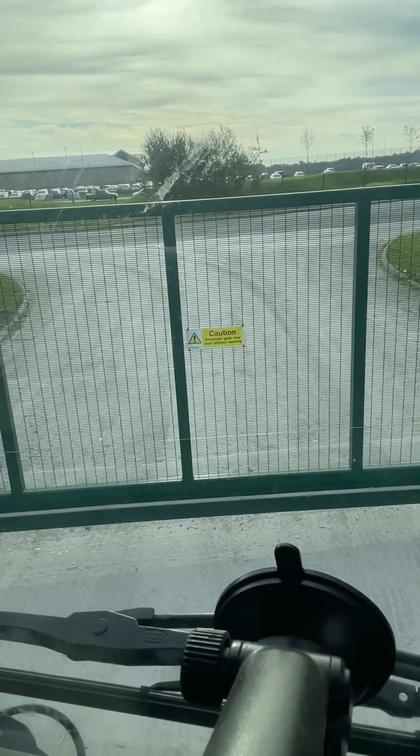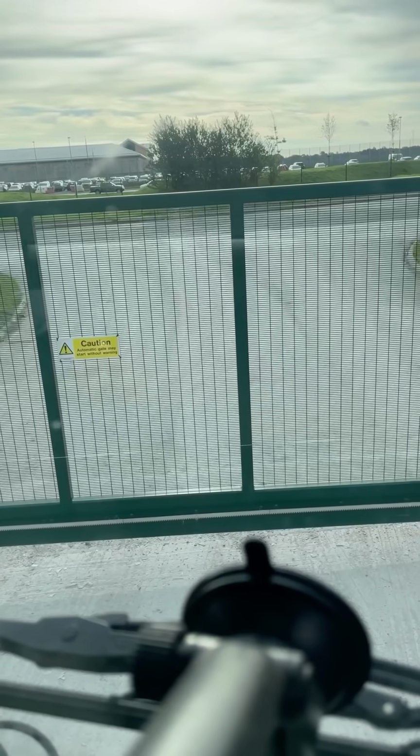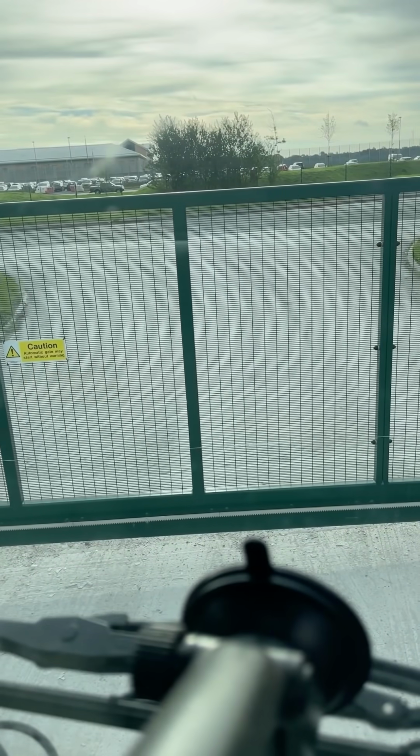Yeah, when you push against time and they don't open the gate. Open the gate, let me out. All right.